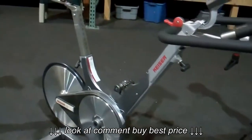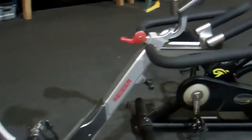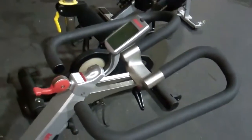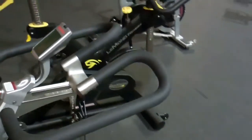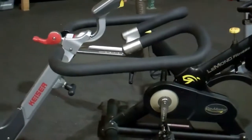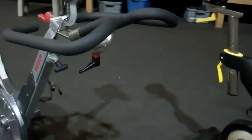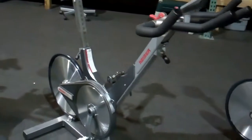What's new about the M3 Plus from my perspective is they put a light on the computer and they came up with one of the most unusual handlebar designs I've ever seen. Now when I get on the M3 Plus and I pull the handlebars close to me, the back of the handlebars are right over the top of my quads. So for every Kaiser we've sold this year, we've probably sold 300 to 400 Schwinns and StarTracks.